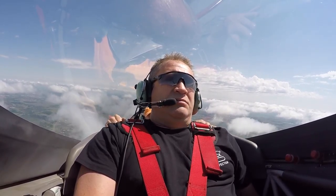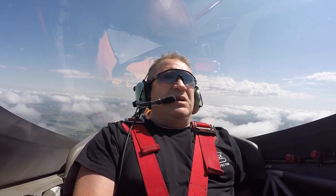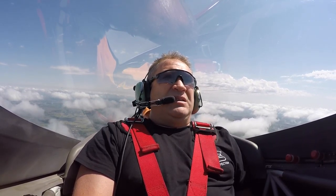Okay, we're well positioned. Start closing the power, lower the nose slightly just to the straight level attitude. Pull the power all the way back to idle. Okay, now keep the nose above the horizon just like a stall. Make sure the throttle's fully closed. Okay. When I say now, I want you to pull the stick hard back, full left rudder.